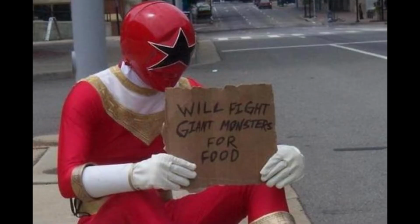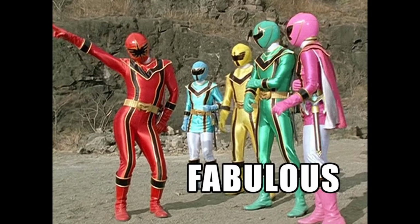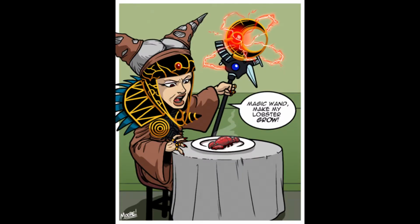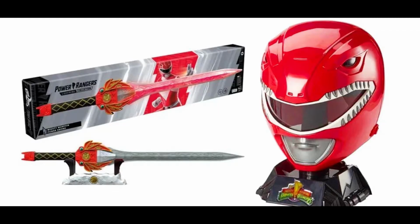For this, I collect Hasbro's Power Rangers Lightning Collection. With this, I'm looking to collect one of each Ranger, each villain, just one of each. There's also a couple different items in the Lightning Collection. They're starting to do the Zords, and they do some roleplay items.